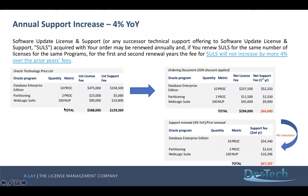If you look at the example on the screen, you see that there may be at a certain moment in time a requirement to buy 10 processor licenses for Database Enterprise Edition, 2 processor licenses partitioning, and 100 named user plus licenses WebLogic Suite. If you look at Oracle's technology price list, you would see that the list license fee for this complete bill of materials would come down to $588K and a support fee of $129K. Now, let's assume that you negotiate with Oracle and you get a discount of 50%, which would mean that your net license fee would come down to $294K and your net support fee would be $64K.